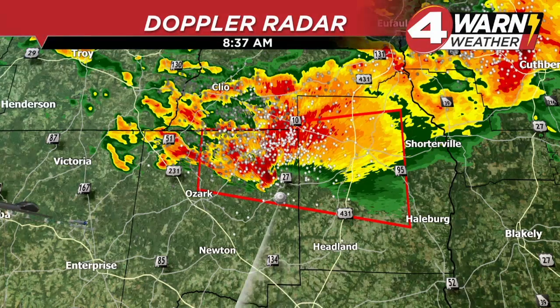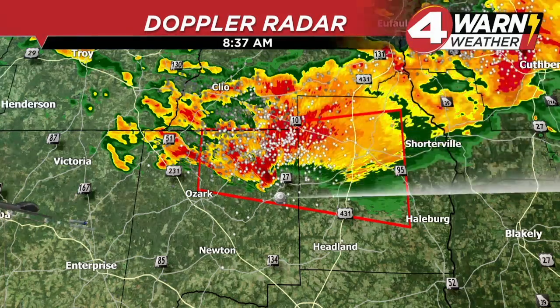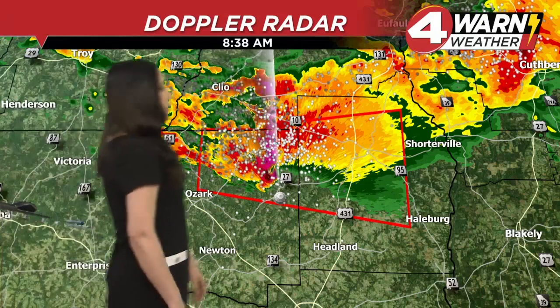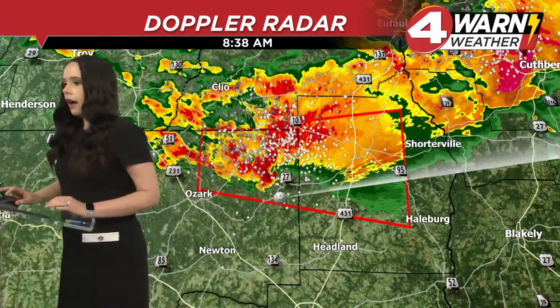Let me check on the sky cam, see if we can get a good vantage point to see the storm, but so far not really seeing much from the Ozark sky cam. But again, if you are tuning in, we do have an active tornado warning, and this is for northern Dale County into portions of Henry County. That does include Abbeville. So if you are in Abbeville, I need you to be in your safe spot.